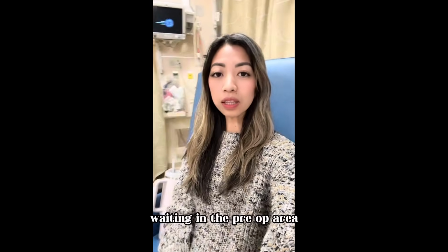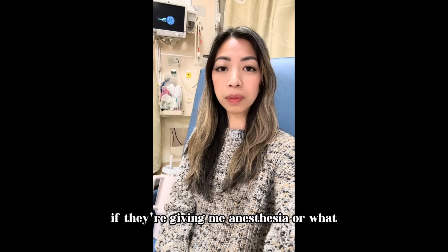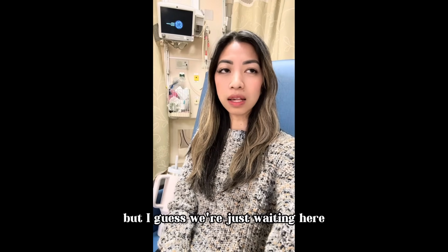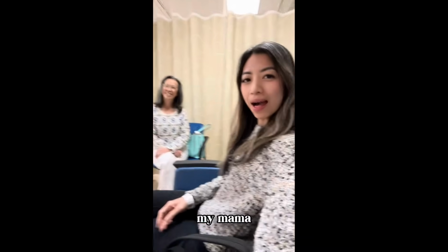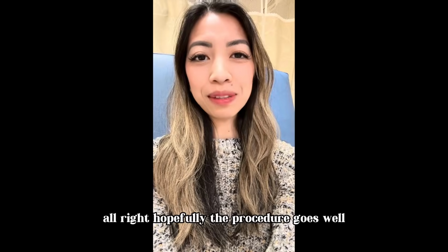We're waiting in the pre-op area. I don't know what's happening, if they're giving me anesthesia or what, but I guess we're just waiting here. My mama, she's coming to visit, so all right, hopefully the procedure goes well.